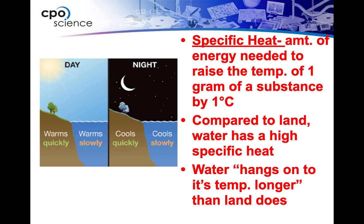Whereas land is completely different. Land heats up quickly, it cools off quickly, so therefore it has a lower specific heat. So water has a high specific heat, land has a low specific heat. And we're going to get more into this later on, but that plays a big role in actually weather.